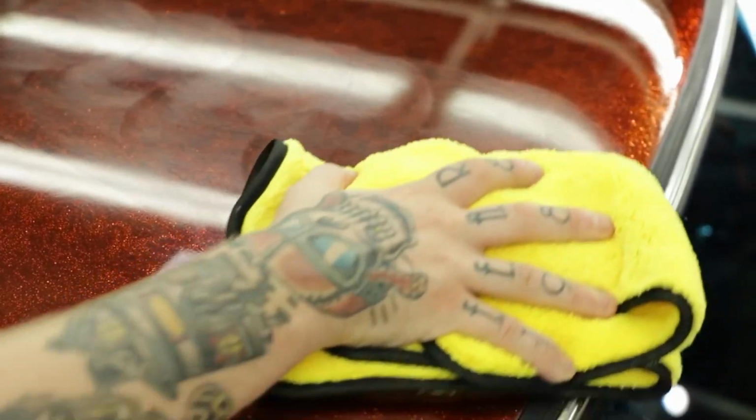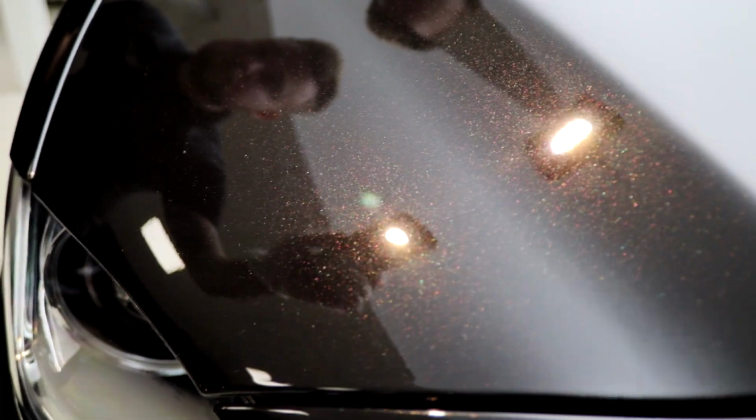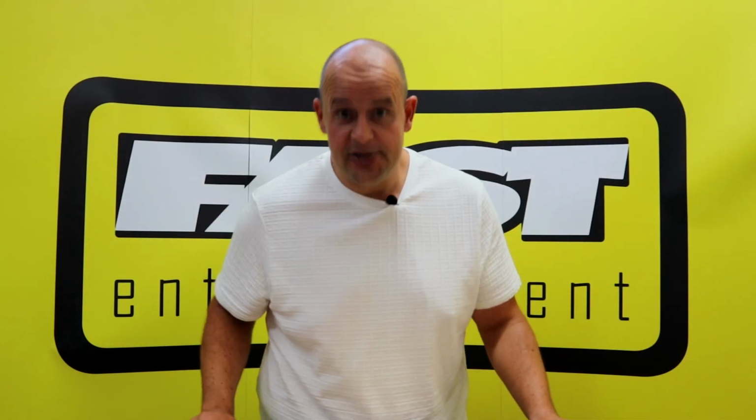So you polish your car first and then you wax it after. So always remember to polish your car and wax your car so you get maximum amount of reflection, but always use protection.